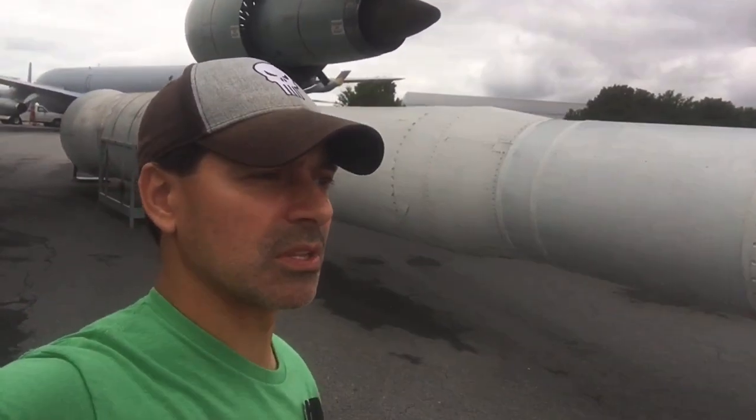Over 20 aircrafts, and since this is an active military base, you've got a lot of pilots training on C-5s, big planes coming in doing touch and goes, landings, takeoffs, all that stuff, aborted landings, all kind of cool stuff. So definitely a fun all-day event. Actually, here's a plane behind me, and you can see it's coming in for a landing right there. And there it is. So he's coming in for a landing.